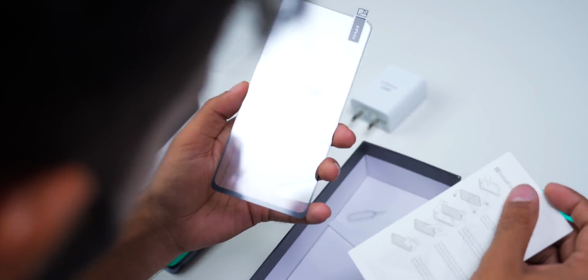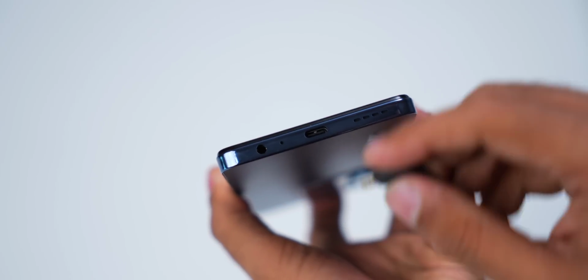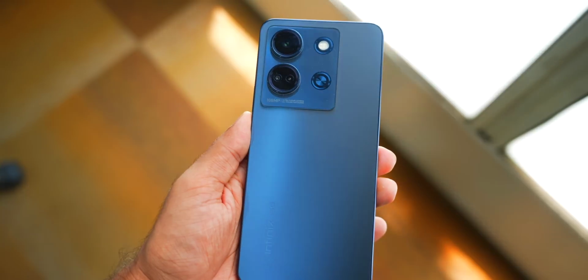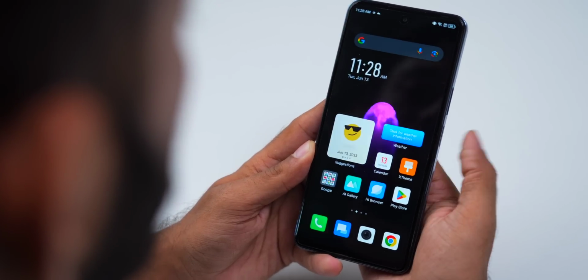Coming to the phone's design, there are three things that really stand out. First, the phone has a pre-applied screen protector, so the one you get in the box is extra. Nice. Second, let me show you. You see, this weighs in around 210 grams, slightly on the heavier side. And third, it has a headphone jack. So if you're an audiophile like me, you're gonna love this. Other than this, the phone feels good in hand. The back is made from this shimmery matte material, so it shines under sunlight. The side is made from polycarbonate, and you even get a fingerprint scanner which is pretty fast and accurate.